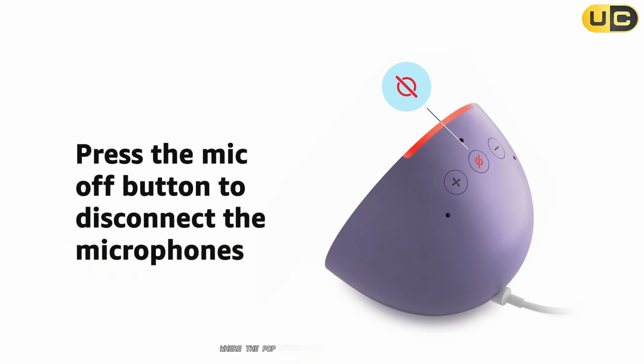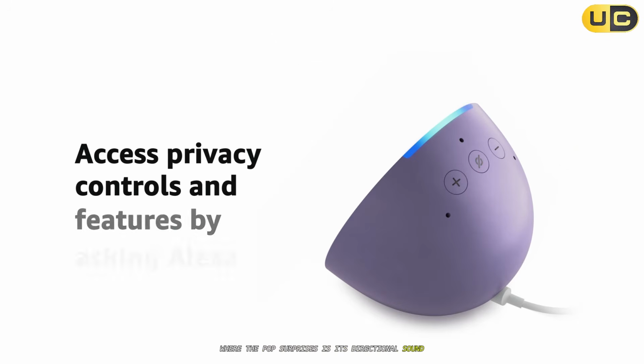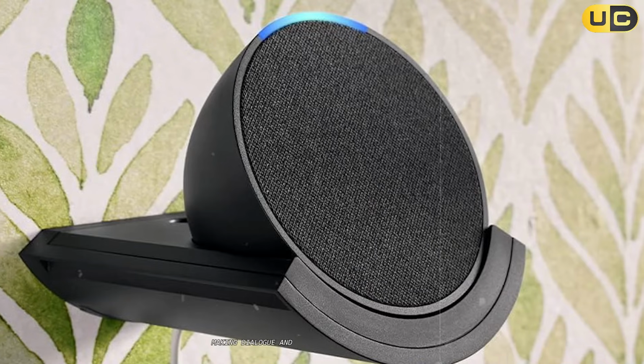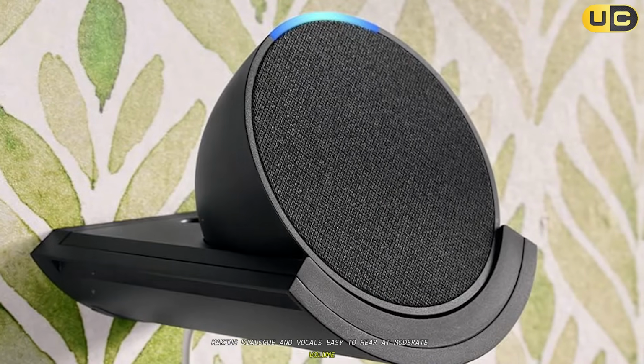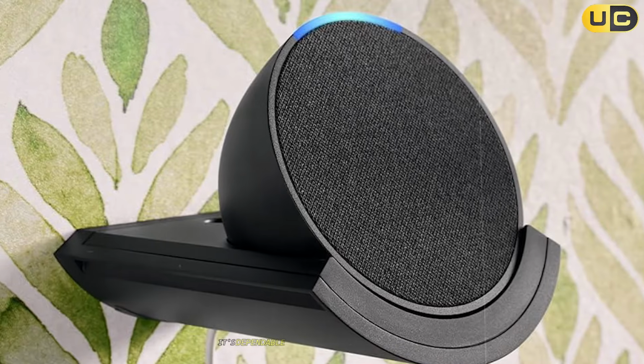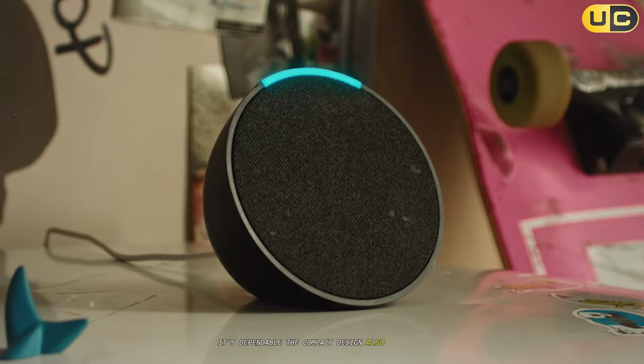Where the Pop surprises is its directional sound. The front-firing speaker projects cleanly into a space, making dialogue and vocals easy to hear at moderate volume. For podcasts, news, and light music listening, it's dependable. The compact design also helps it disappear into decor, especially in colorful finishes that blend into children's rooms or workspaces.